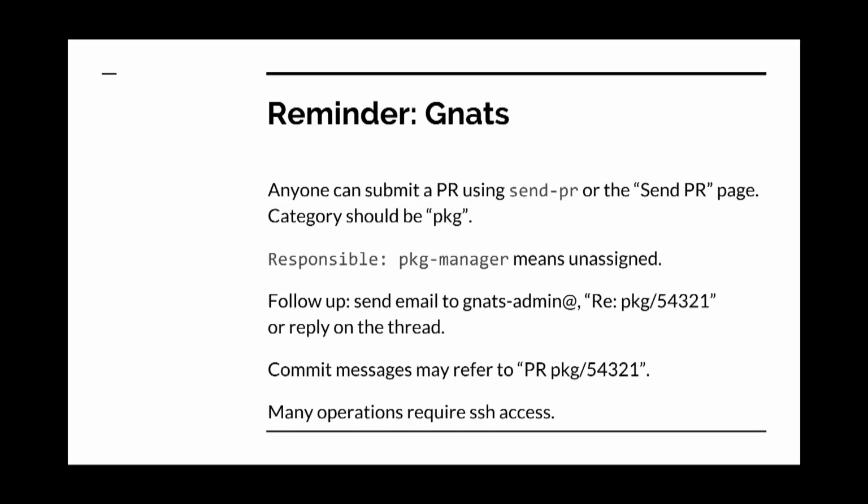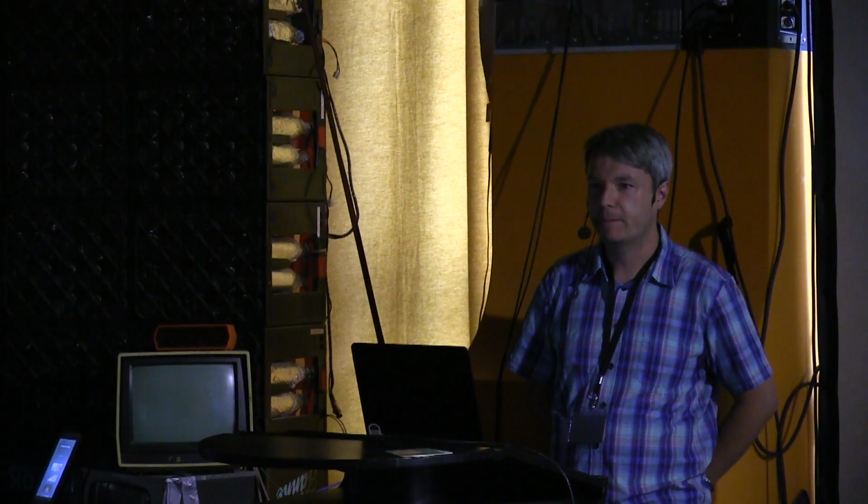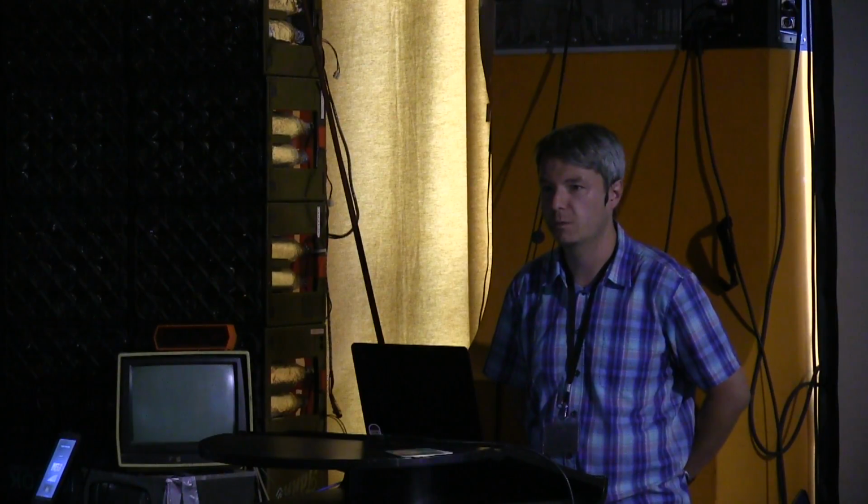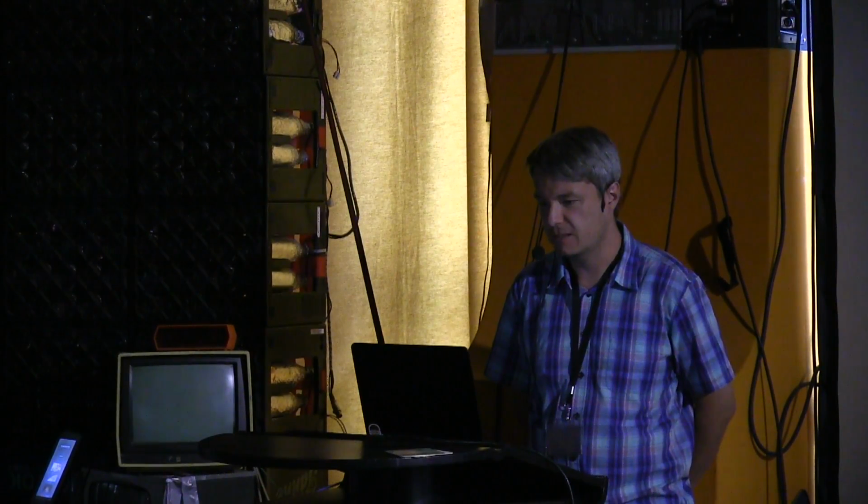For pkgsrc, use pkg as the category. Also for pkgsrc, the default assignee is called pkgsrc-bugs. It's a role account that I believe has nobody directly assigned to it. Strictly speaking, it does have recipients. But in practice, if pkgsrc-bugs is responsible, that means it's unassigned. This morning, just for fun, I did a query on status open and responsible pkgsrc-bugs and found 820 open unassigned bugs. I've closed a bunch of them since, but yeah.